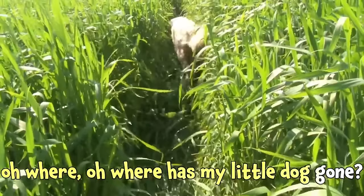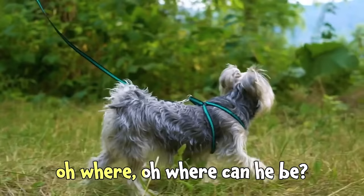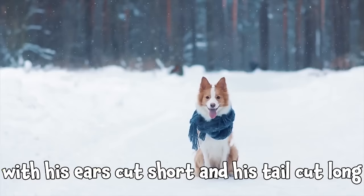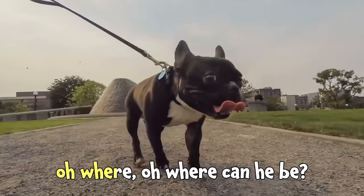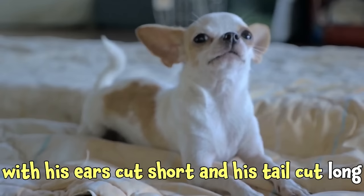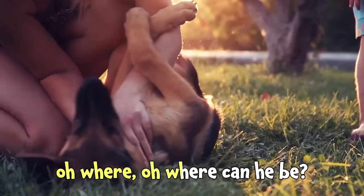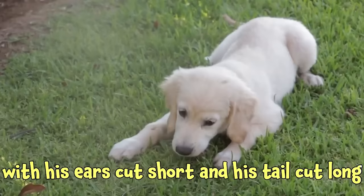Oh, where has my little dog gone? Oh, where can he be? With his ears cut short and his tail cut long. Oh, where can he be?